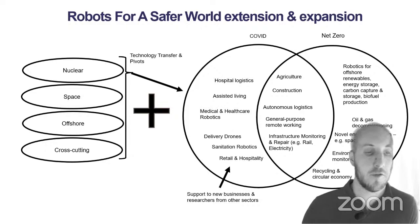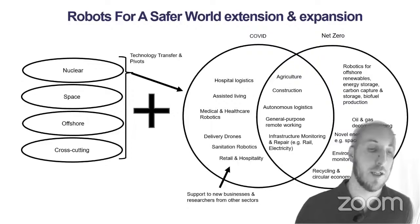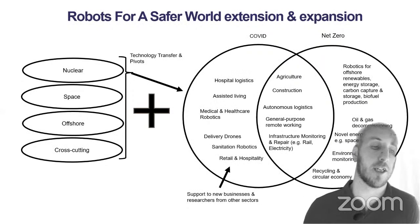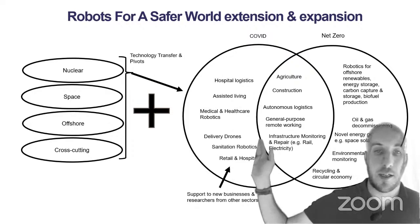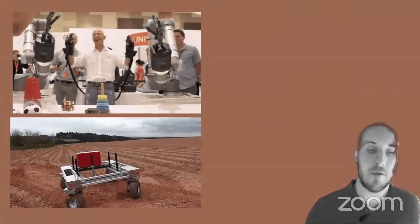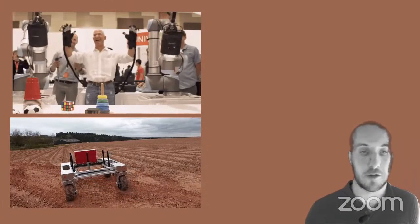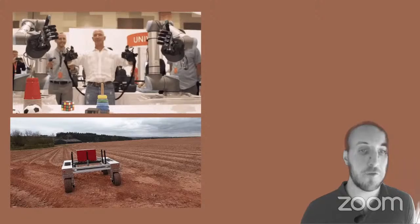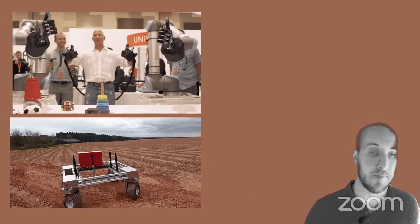To help with that, for the last year of this competition, we launched the Robots for a Resilient Future competition, which has funded 38 new projects in a wide range of industries. These include things like agriculture. We've got 10 examples of British robotics companies developing systems to harvest or monitor different crops or pick fruit. That's stuff that's always been previously really hard to automate, as it's always been picked by hand.